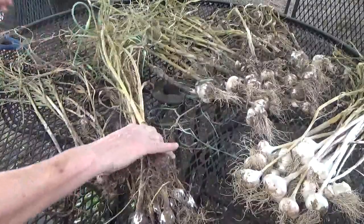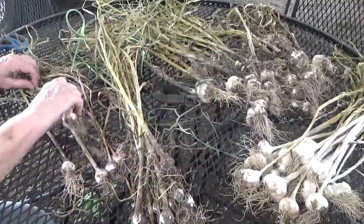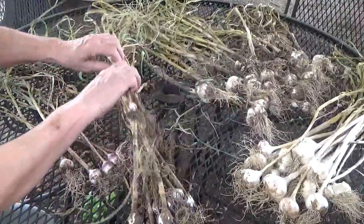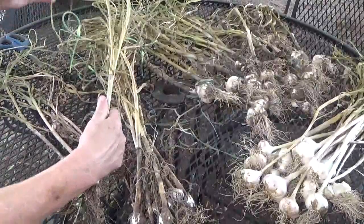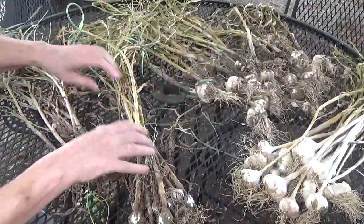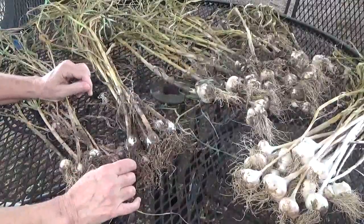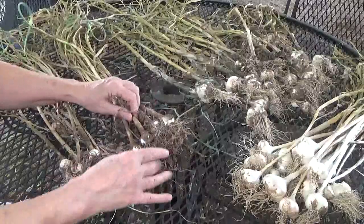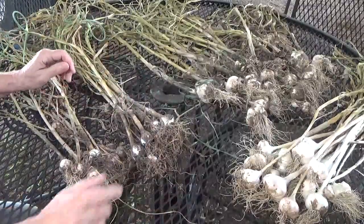They look really pretty, I think. They're just like the ornamental alliums, they have this pretty appearance to them. And so if you can stand the odor of garlic in your house, they make a good flower. As do the leeks. Our leeks are blooming this year.